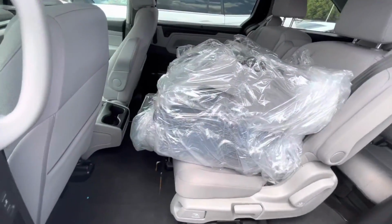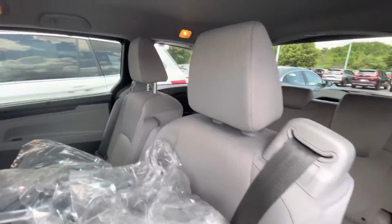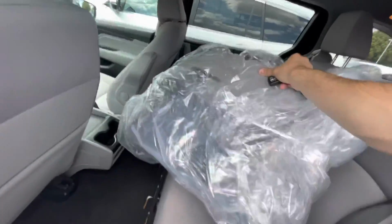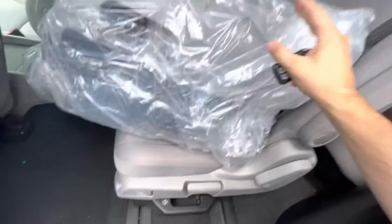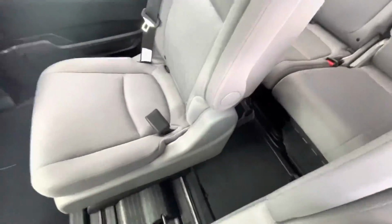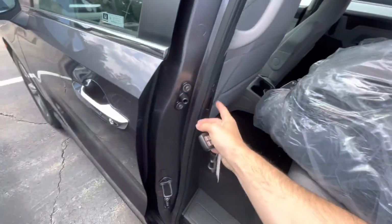In the interior, a nice cloth gray interior. I believe this is the center console seat, so these are magic sliding, so you can actually pull on this, move it over. If you wanted a captain's chairs type look, you do have that. Close this up.